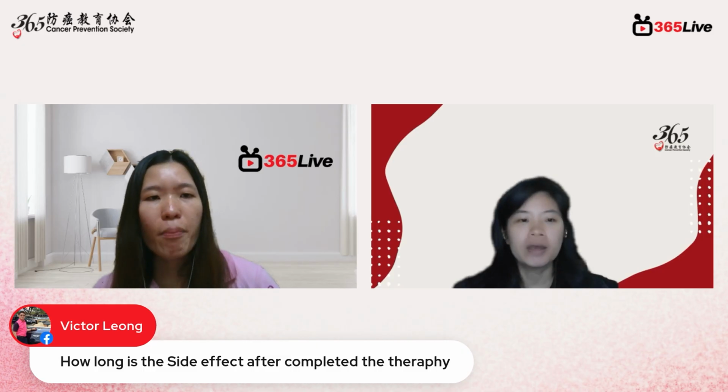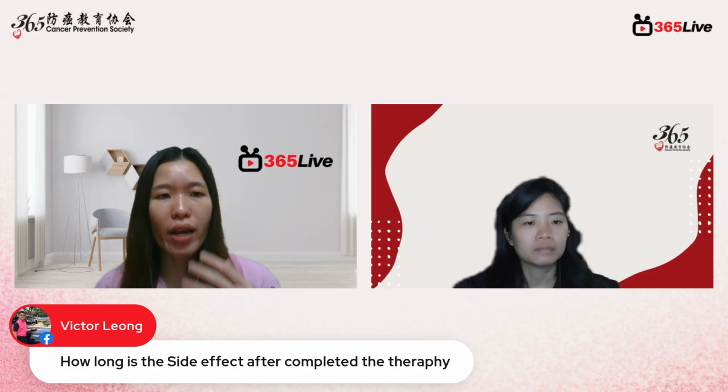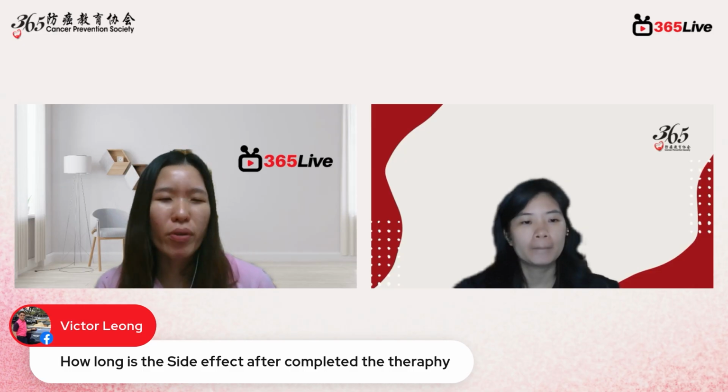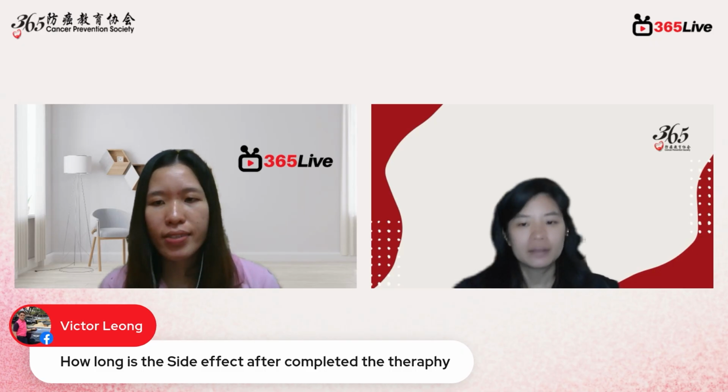But by right, once the side effect has subsided, the whole grain product will not trigger the diarrhea. Whole grain product is very important for our health as well.